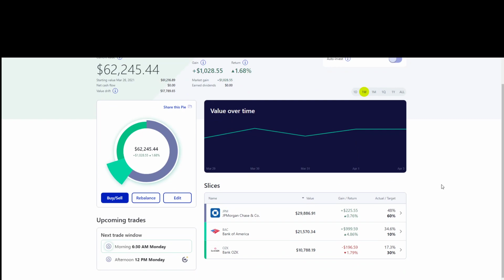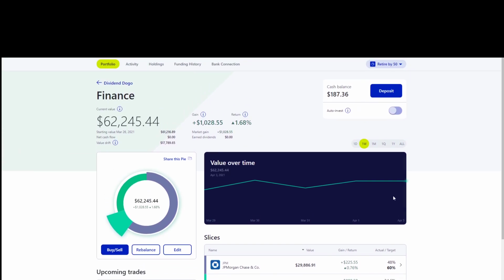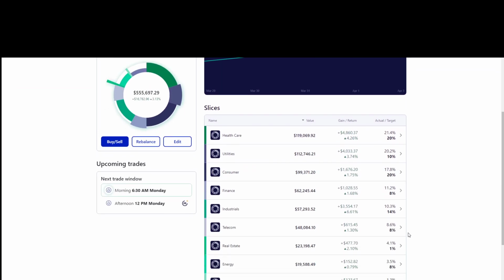The finance pie was up. Bank of OZK, I did a buy into this, so you'll see I bought into the dip a little bit on this stock. I do still like this as one of my finance pie stocks quite a bit. I'm going to try to raise it up to about 12,000 or so invested into Bank of OZK. And JP Morgan is almost squeaking in at that $30,000 value mark. Absolutely amazing. Bank of America had a phenomenal week, being up almost $1,000 by itself, at 4.86%. So absolutely amazing week in finance. Finance land was doing very, very good.